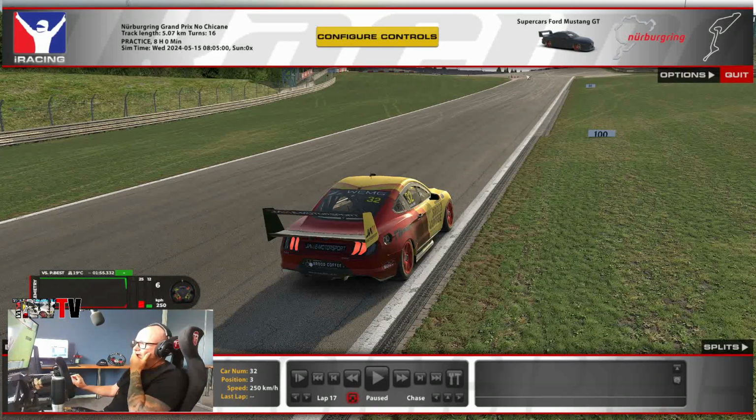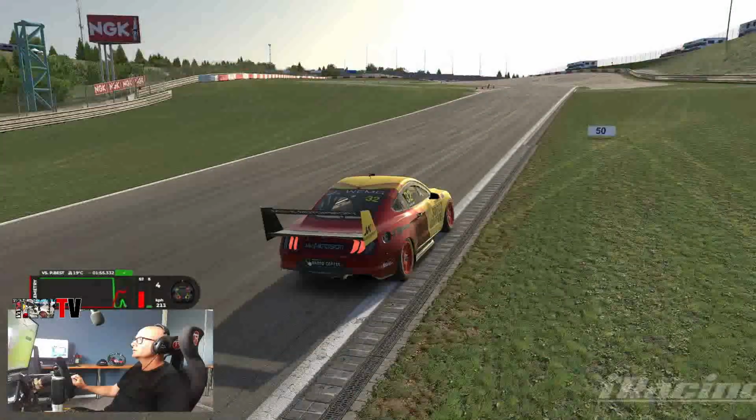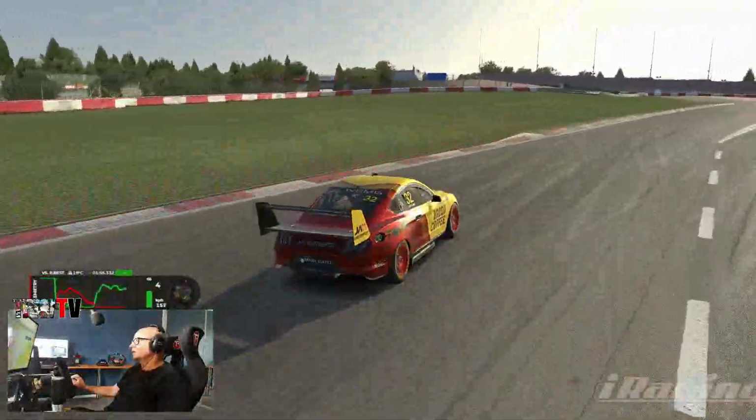So with this one, the curb on the entrance, you don't want to cut that heaps, but the one on the exit, you can cut quite considerably. So just keep that one in mind. So as I said, all the way back down to third, I run through it like this. So you don't cut that one, then you can cut that one quite a bit.